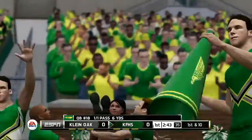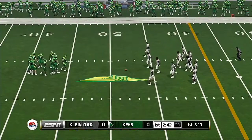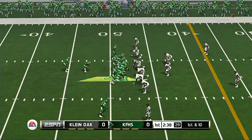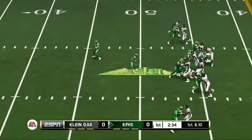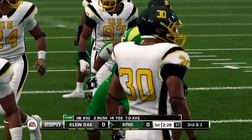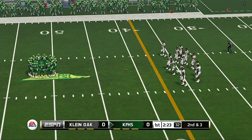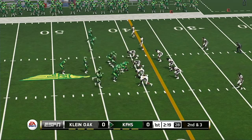Heads-up play by the quarterback to find his receiver in traffic and get the ball into his hands. Carries the ball for a nice gain. That'll bring up second and three. They need about 3 yards to get the first here on second down.